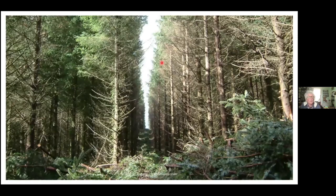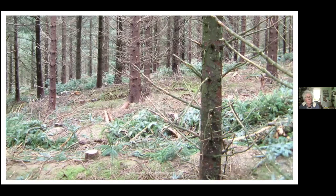Picture of T2. You can see the top height is much higher here. We've had 5 years growth since the last time. This isn't the same stand, by the way. And this is what it might look like in subsequent operations.